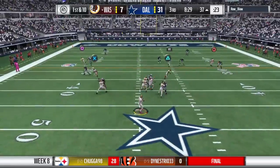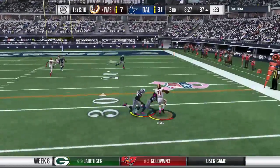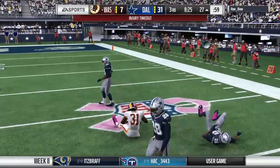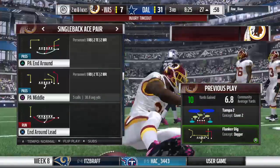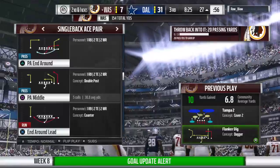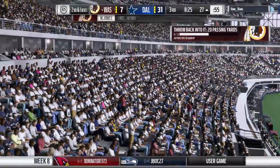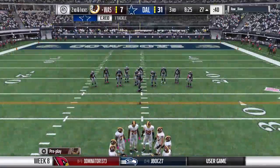Cousins now to throw on first down. A dump underneath to Jones. And able to break one tackle, but then quickly brought down. But a nice little gain. Now after the completion, we're going to get a timeout, an injured player. While the trainers take a look, we'll step aside.